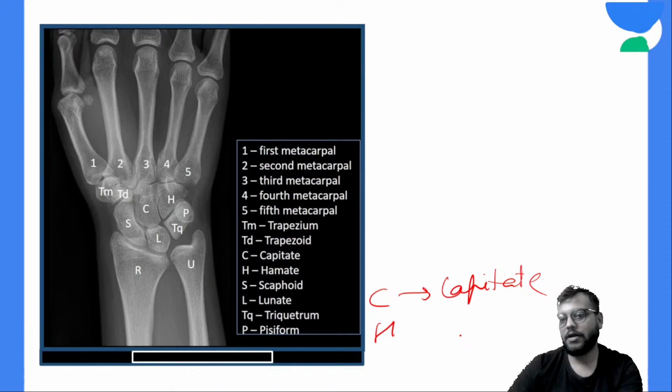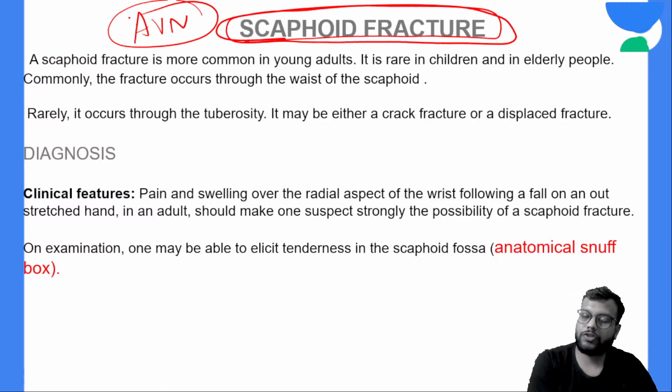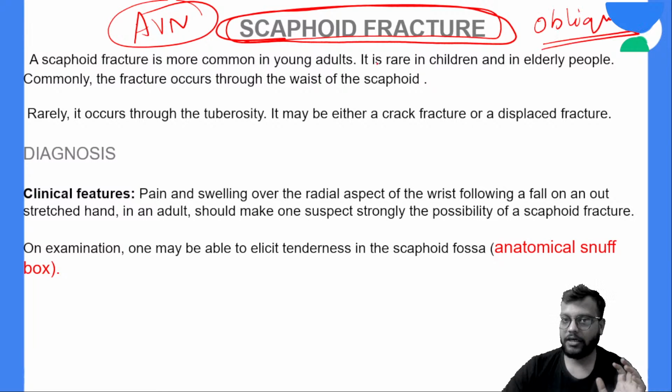Okay, now most common and the most important wrist injury is your scaphoid fracture, and we have read it multiple times ki scaphoid fracture is very important because of high chances of avascular necrosis or the osteonecrosis. Three bones have it: femoral head, the scaphoid and the talus. Okay, so scaphoid fracture, and iske liye dekhne ke liye you have to get a special view which is the oblique view to clearly visualize the scaphoid, and it is most commonly in the young adult age group due to fall on an outstretched hand etc.